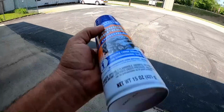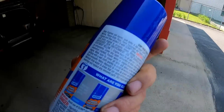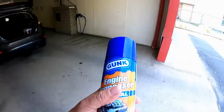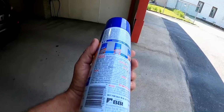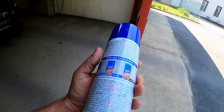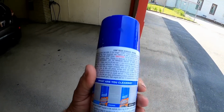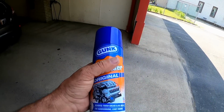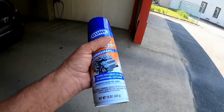So that's kind of what I'm doing. Let it cool down just another minute or two. Spray this stuff on all over the place and wash it off. It just says some general safety things like, don't start your engine, don't spray it all down and start your engine with this stuff on here.